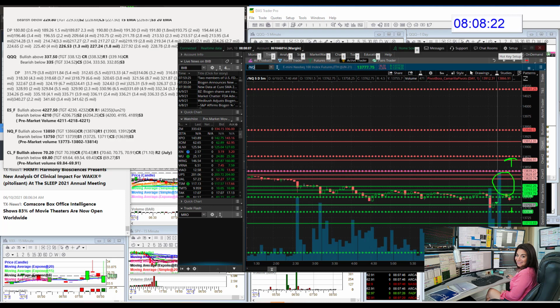And 13.750 if we do start to head down. This is my first target, 13.739. Now you know why, that's S1. But if it goes below that, there's room to go. So it could be a choppy day.